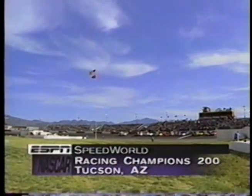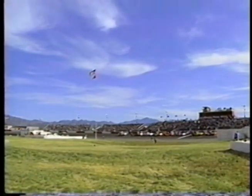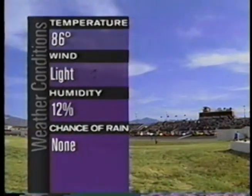Hey, we're live in the Arizona desert where all those prospective supermen have gathered for the Racing Champions 200, Tucson Raceway Park outside Tucson, Arizona. 86 degrees, but it's a dry heat, right? Light winds, humidity about 12%, zip chance of rain. It is, in short, a perfect spring afternoon here in the desert. A great day for motorsports. Great evening if you're joining us back east where we come to you in prime time.